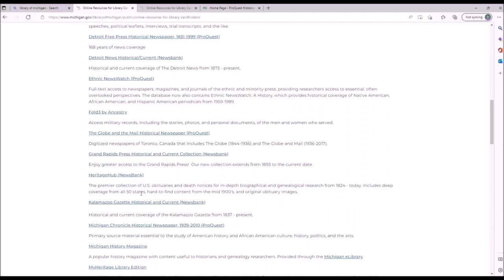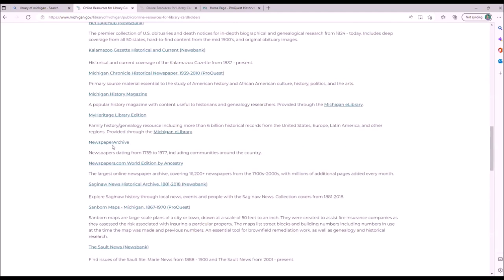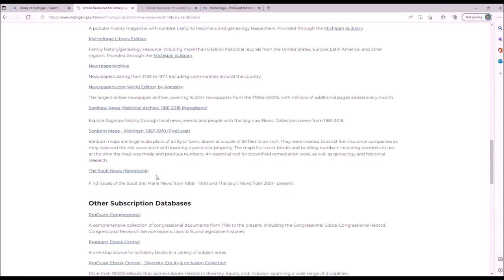And yes, it does say all 50 states, but it's not all from 1824 to today. It really depended on what Newsbank was able to negotiate with those owners of those papers. So each individual paper that you go to might have a different date of coverage. So just kind of keep that in mind when you go into there. Chronicle, Gazette, there's that newspaper archive, and then newspapers.com, Saginaw News, and then the Sioux.